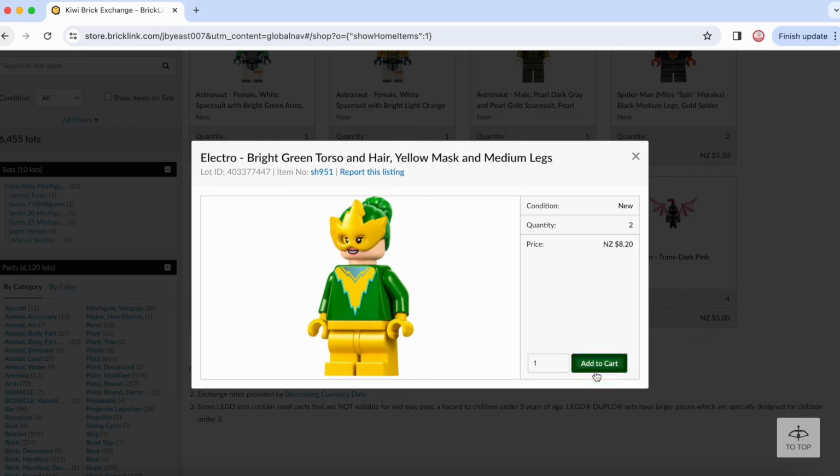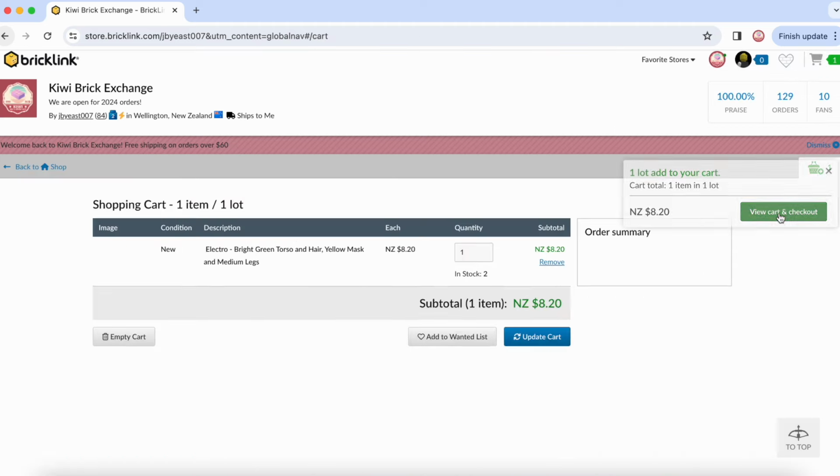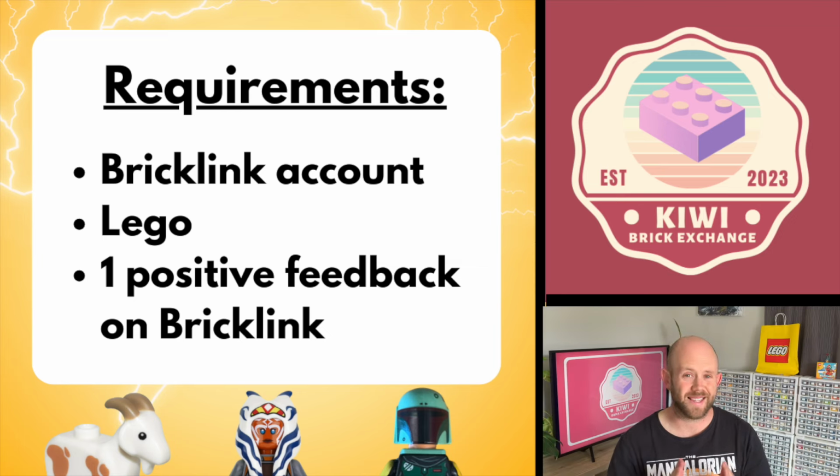It's similar to Lego's Pick-a-Brick, but parts can either be used or new, and generally have a much wider range than what Lego are currently producing. It isn't the only platform out there, and more on this later, but it is the one we would recommend when starting out selling Lego. So what should you do when starting a Bricklink store? Well, here is what you must have.